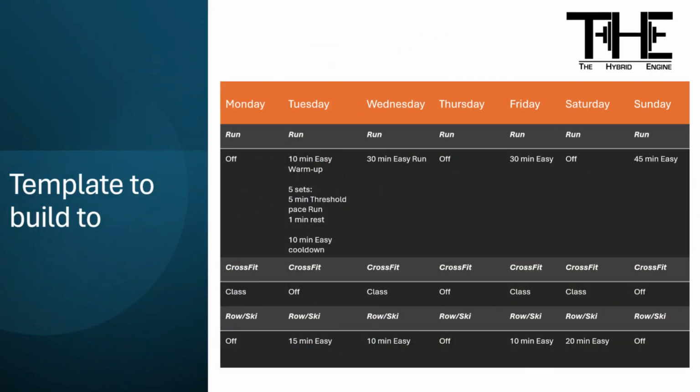So, as you can see, on this one, Monday is only your CrossFit class. Tuesday is your quality run day. That's the time that we do the 10-minute easy warm-up, 5 sets of 5 threshold runs with a 1-minute rest and then a 10-minute easy cool down. And then additionally, either later in the day before your thresholds or at some other point, maybe as a cool down after your run cool down, you do 15 minutes of easy work on the machines.